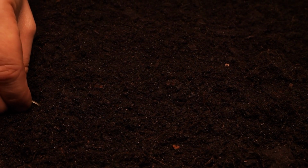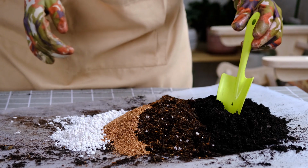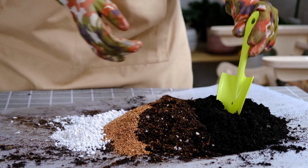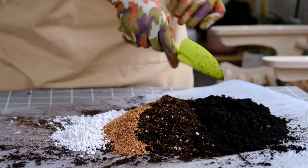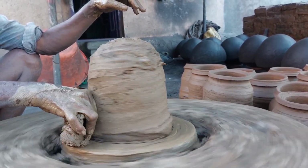Now let's get to the part that benefits you, dear viewer, creating your own soil mix to save money. Start by purchasing a basic bag of potting mix, which typically contains a blend of Sphagnum peat moss, Perlite, and Vermiculite. If you want to know how to make your own basic potting mix, stay tuned.